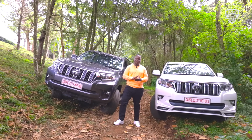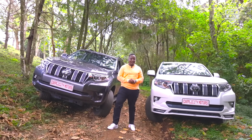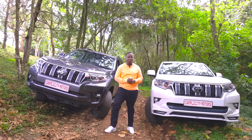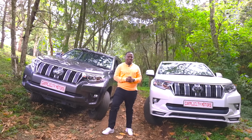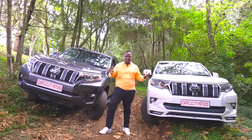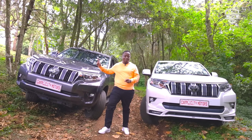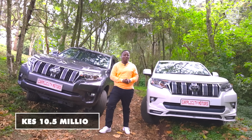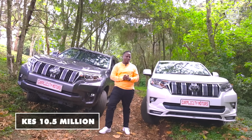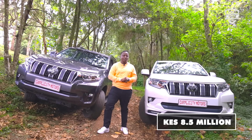These two Toyota Prado J150s may look similar, but they have their own notable differences. Now, part of the major difference between these two cars is the cost. We borrowed these two J150s from CARPLICITY, and the one on my right is going for a whopping 10.5 million Kenya shillings. However, the one on my left goes for 8.5 million Kenya shillings.